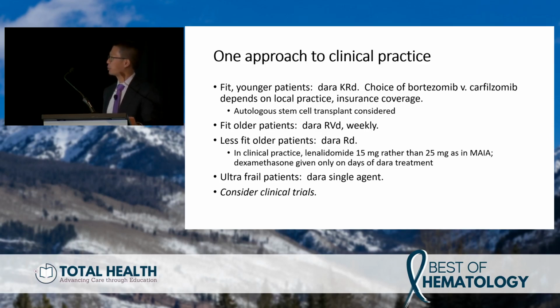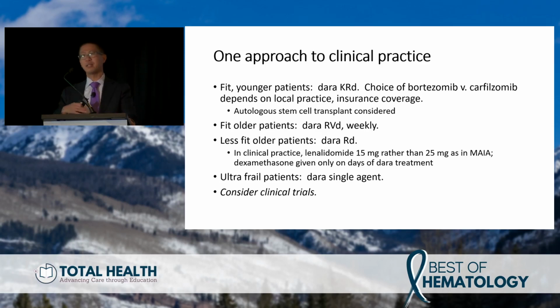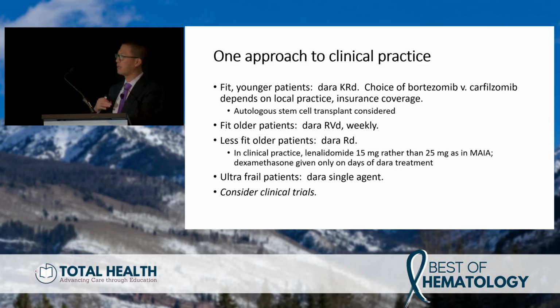And then for less fit older patients, I use DARA-RD, but again, the dosing of lenalidomide is 15 milligrams, not 25, and the dexamethasone is given only on the days of treatment. But as you saw from that IFM study, you have the option to peel back dexamethasone. I think the important thing to realize is that in clinical practice, the dexamethasone gets tapered off relatively quickly, as opposed to what's written in the protocol. And then for ultra-frail patients, I think daratumumab subcutaneous as a single agent works great in terms of tolerability and efficacy, and always consider clinical trials.